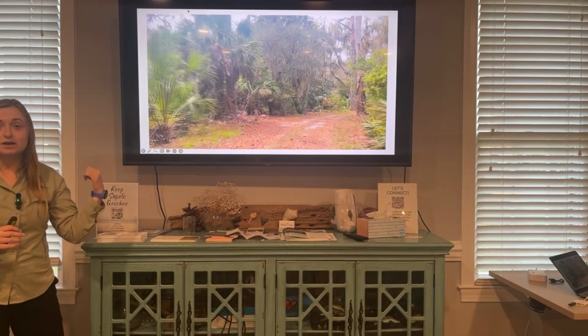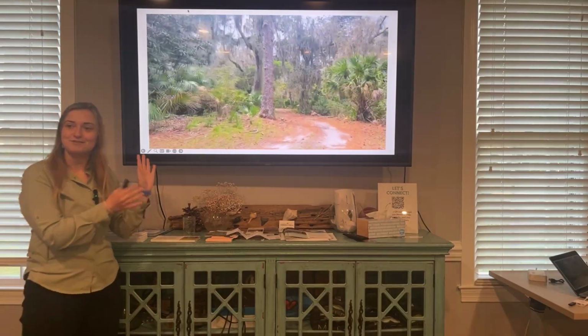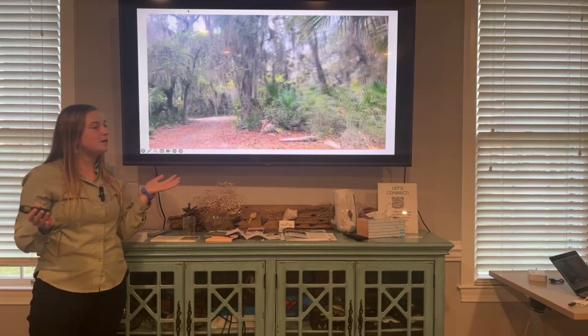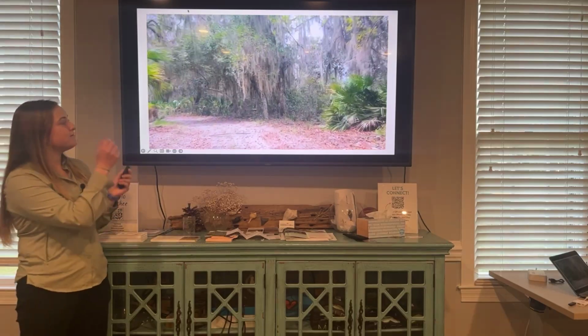I took this video on Monday this week as we were driving down the road. So this is very recent. This is definitely what it looks like as you're driving down one of our main roads. This is the area where frequently people tell me, oh my gosh, it feels like Jurassic Park here. So this is the oldest part of the island.